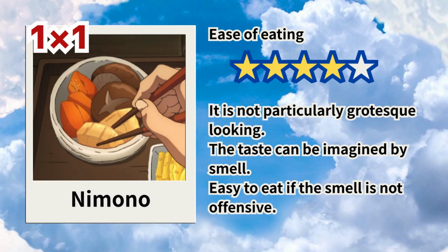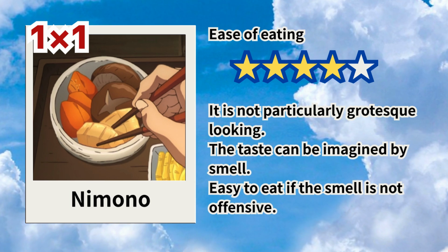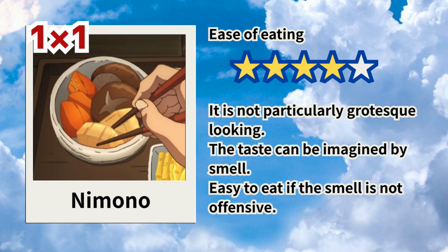Nimono is an easy dish to eat, as long as you can easily identify the ingredients used and don't mind the way it looks. It does not have a strong odor, but for those who do not like mushrooms, the smell of shiitake mushrooms may bother them.